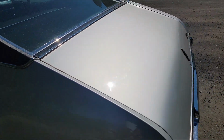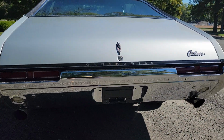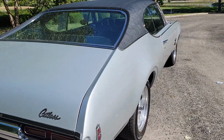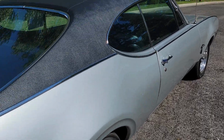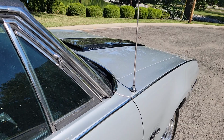He did install the 442 bumper with the trumpet tips. Looks real nice. New chrome bumper. Silver metallic paint is a really nice paint job, nice and straight down the sides. Does have power steering and brakes.